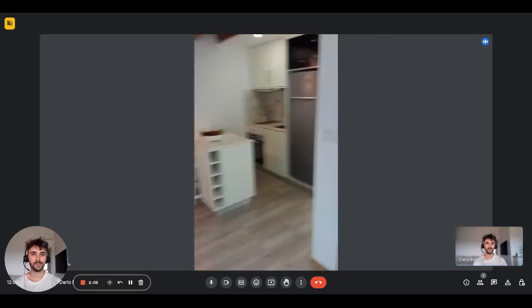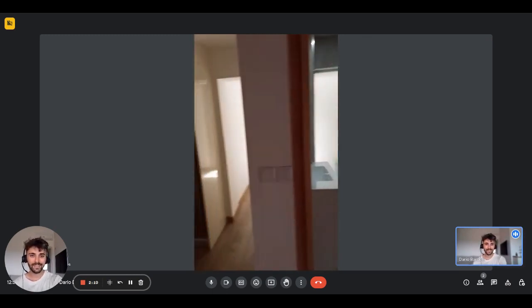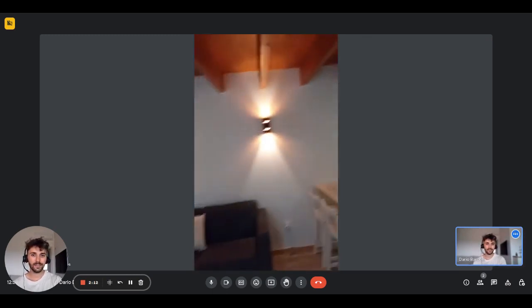Another view of the studio. The wooden ceiling is very cool. And right here you have, oh, there you go.